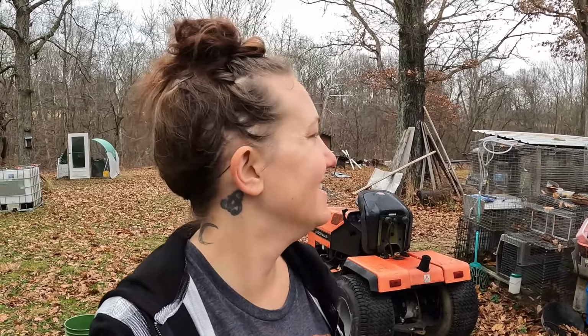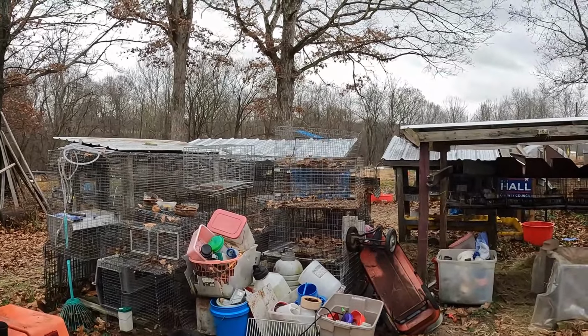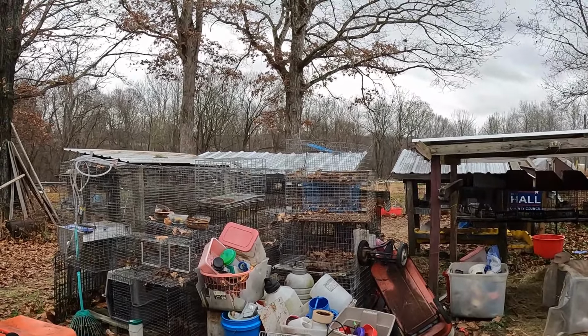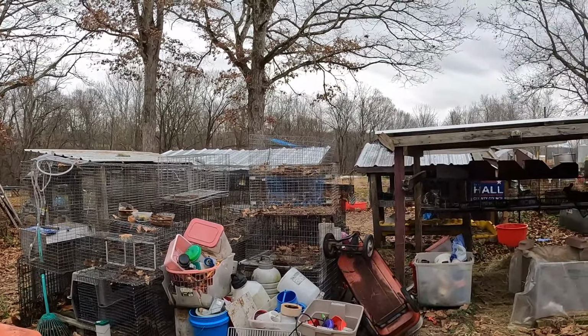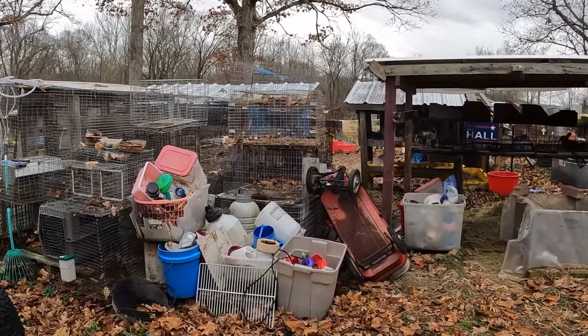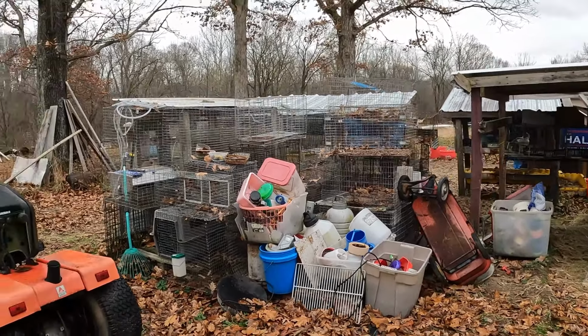Look at all those birds. You hear them? They love those cages there, y'all. Don't worry, I'm not taking them away. Crazies. But anyway, we'll see what all I can get done in between rain showers.